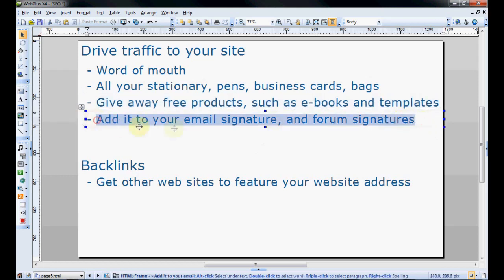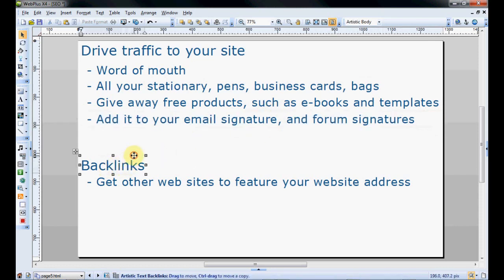Make sure you add your website address to your email signature and to the signatures in any forums that you're affiliated with. And the other thing you can do is to get backlinks. Now, this is really important. A backlink is basically another website posting your website address. Now, that other website has to be one that is ranked higher than yours.